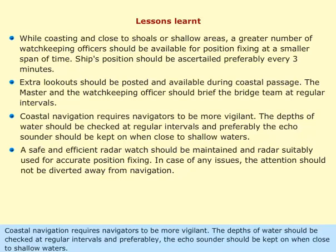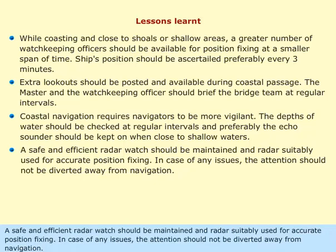Coastal navigation requires navigators to be more vigilant. The depths of water should be checked at regular intervals, and preferably, the echo sounder should be kept on when close to shallow waters. A safe and efficient radar watch should be maintained, and radar suitably used for accurate position fixing. In case of any issues, the attention should not be diverted away from navigation.